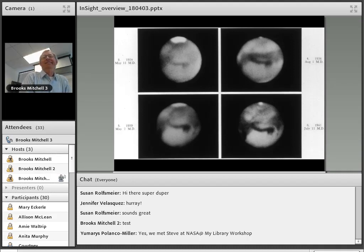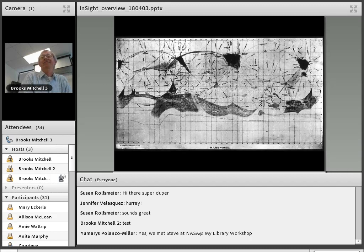In the early days, it was assumed that all of the dark stuff was lakes, oceans, seas, things like that. Lowell carried that one step further, saying that all of that stuff was where there was enough water to support vegetation on the surface. And he drew maps like this, which had the classic dark markings, but they're all interconnected with this spider web of lines.